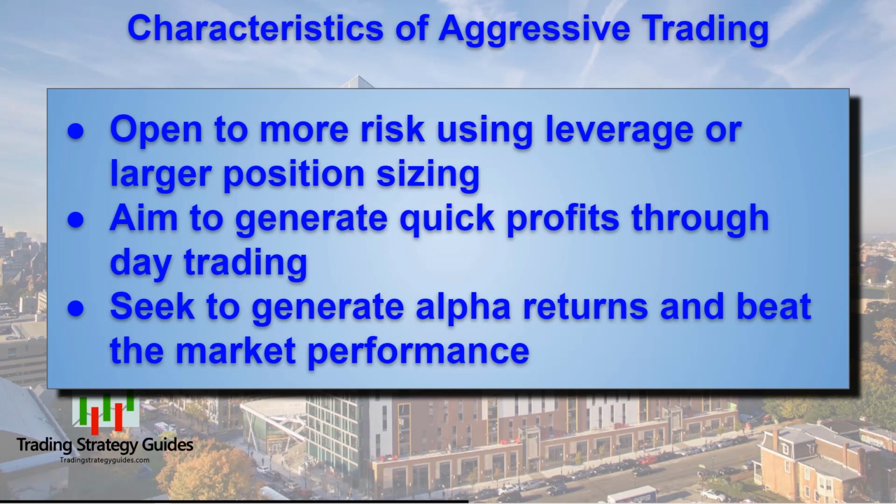I know I've said it thousands of times, there is no one-size-fits-all trading approach for traders or the market. Certain things will only work under certain market conditions with certain traders.